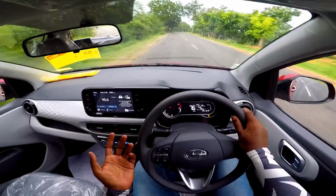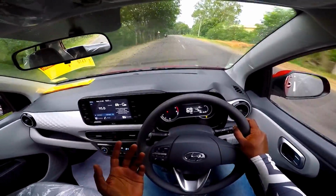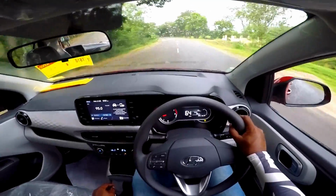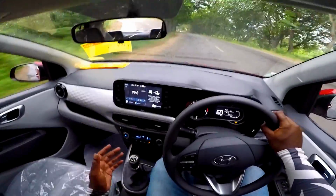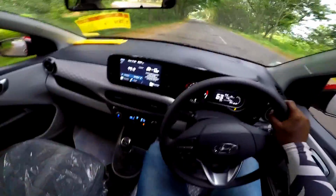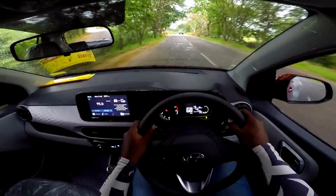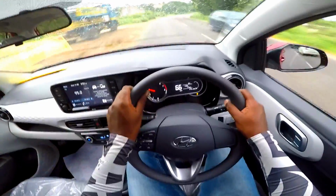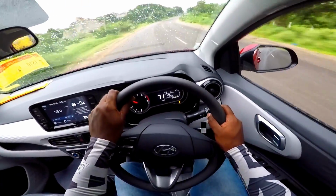The engine is responding perfectly. The clutch, yeah, the clutch is light and easy to use. I mean, the kind of fun this car has on offer, you just forget everything else. You just want to enjoy every moment on this. You want to attack corners. You just want to go crazy with this. Wow, man.